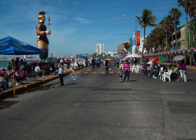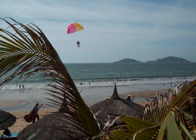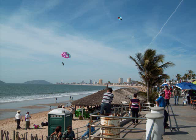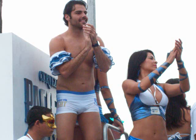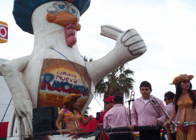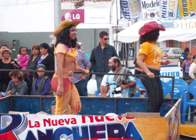Off to the left is the ocean. But now you see the crowds gathering as the day progresses, and the kids flying their kites on the beach. Then about 4:30 in the afternoon, the local businesses started their little parade. And that went on for half an hour or so. That was kind of fun.